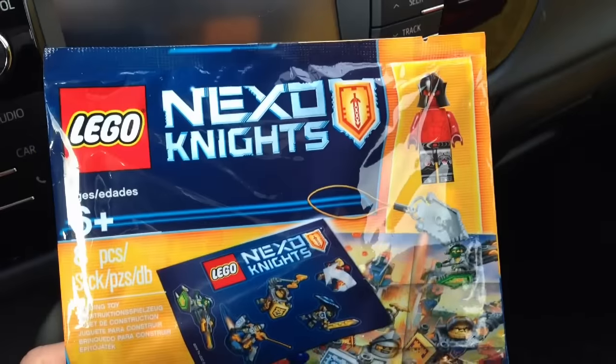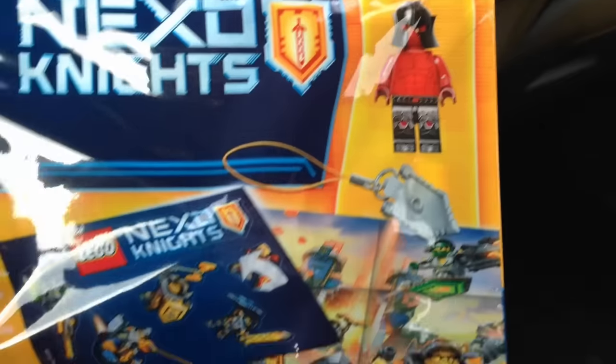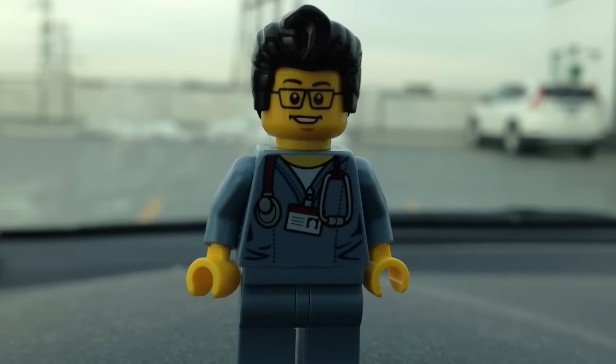And part of their January promotion, we got this Nexo Knights poly bag with this red Nexo Knight. Got this before. So this concludes this Lego hunt for today.